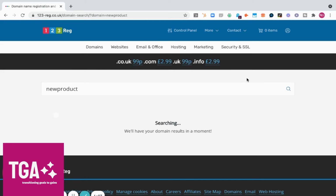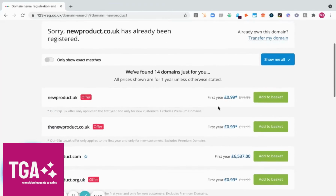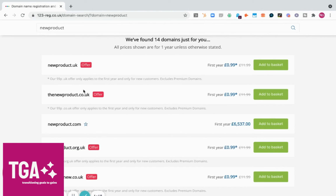If it's for a UK business, we tend to suggest that users buy the .co.uk variant. Google will serve this up in search results sooner than .com names if a UK person is searching for a business in the UK. We use .com variants when a company is global. They tend to be a little bit more expensive.